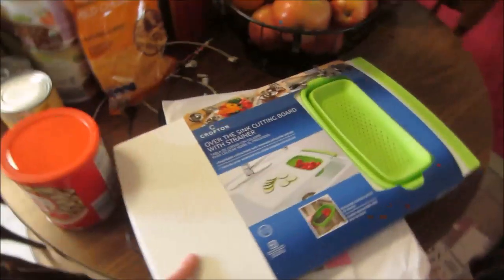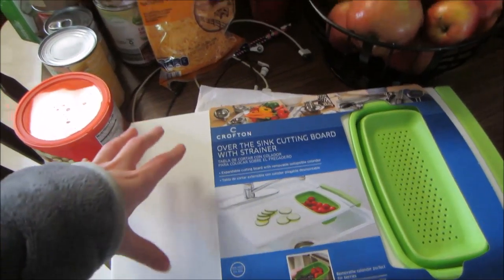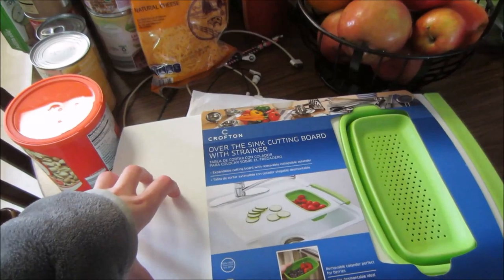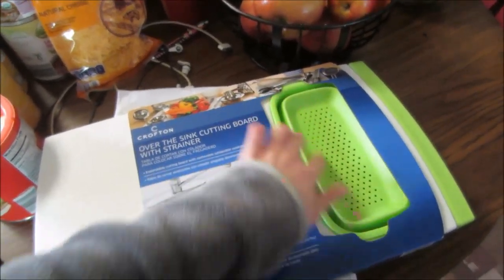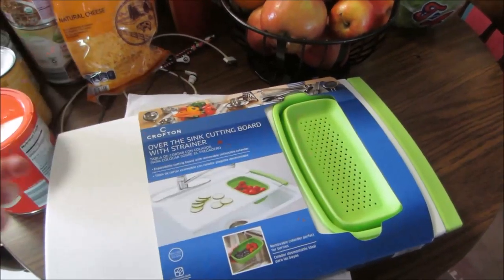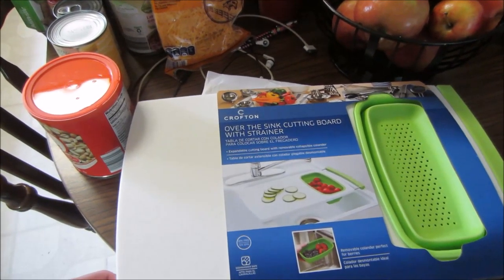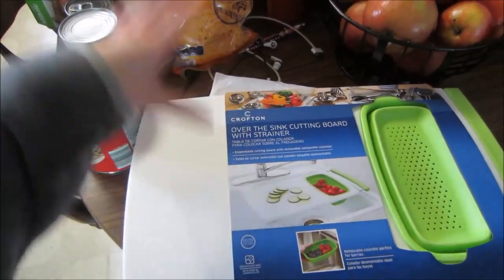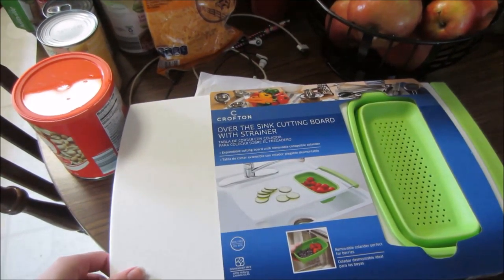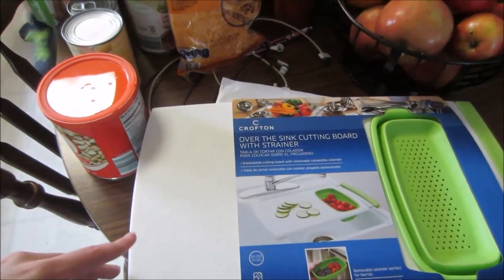You scared me. So anyways, guys, we ended up getting this over the sink cutting board because it will save us a lot. We do not have a lot of counter space as it is, so this will help counter space wise. Plus it has this built-in strainer, which is really cool, which you can pull out and use as an individual strainer too if you wanted to. But this alone was $13, I think. So if you figure, excluding this, we are under $100 this week for groceries. But since we had extra grocery money left over, we decided to go ahead and pick this up, which is really cool and will be really useful too.